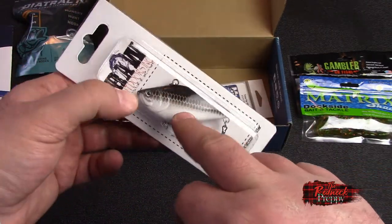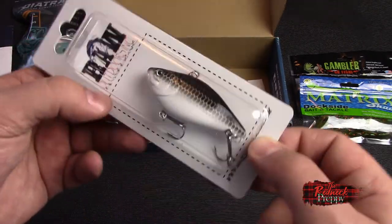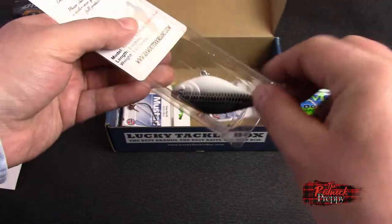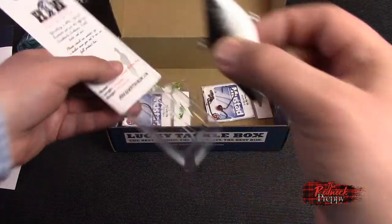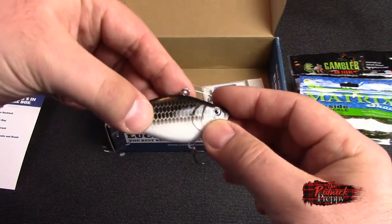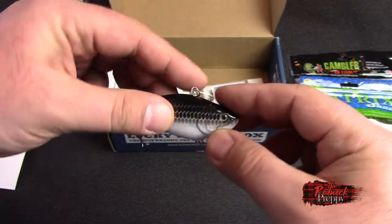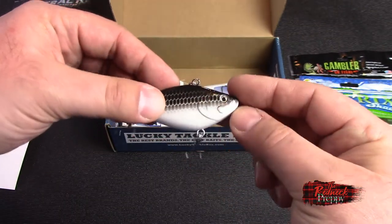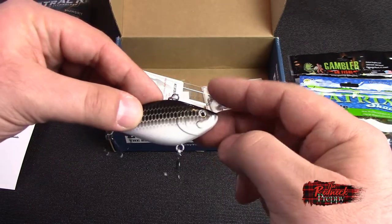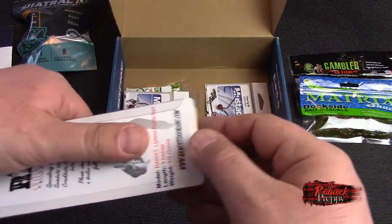And I don't own any lipless crankbaits in this color pattern, so that's good. Sweet. Looks nice. I'll take a look at it. Try not to hook myself here. Yeah, it's nice. It's a simple paint job, but I'm not one of these super holograph laser etched paint jobs. I've caught fish on hand painted lures and done just as well. So cool. Okay, I like it.